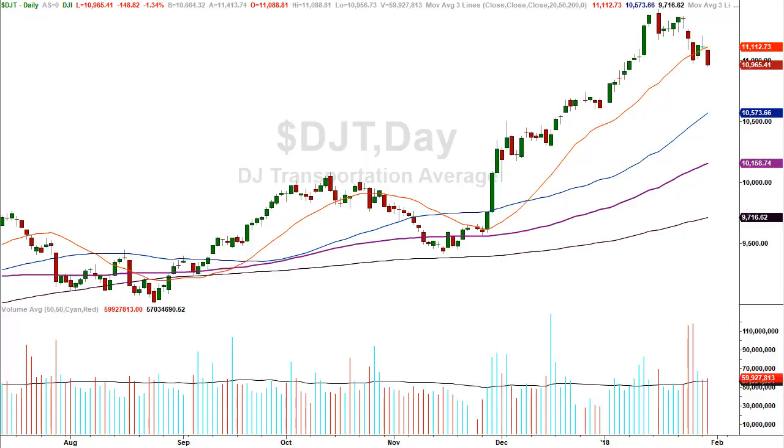There is a pretty good level of support right around where we are in the transportation average. But if we were to get another flush lower in the transports, this is the spot that would provide a very solid level of support. You have the 50-period moving average sloping up into this area. And this was really another nice breakout point for the transports.